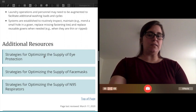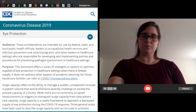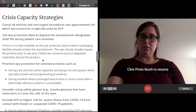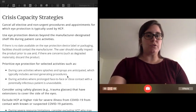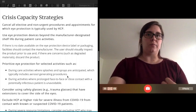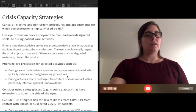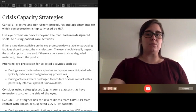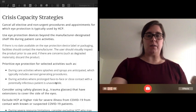Next I'm going to talk about optimizing the supply of eye protection and face shields. If we talk about eyewear, we prioritize eyewear for procedures, the same as we would gowns. As dental assistants, we're used to wearing safety glasses with side shields. Most of the time, prescription glasses without side shields, like mine, are not acceptable. If you're wearing prescription glasses, you need to have side shields on. Now we're recommending face shields instead of just eyewear, but we can optimize the use of those face shields and eyewear as well. Prioritizing your face shields for aerosol generating procedures will be important.